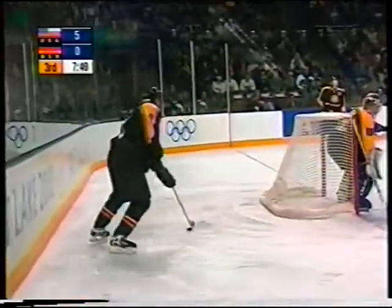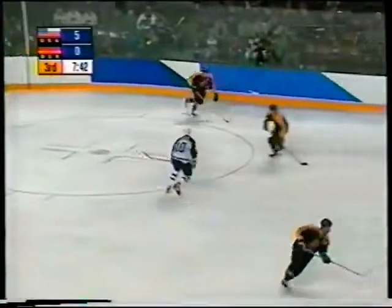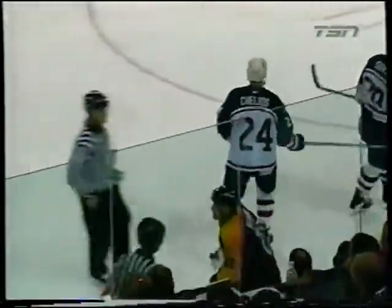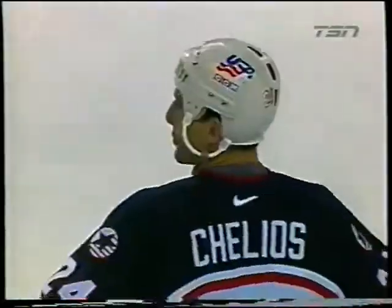7:30 gone in the third period. Shots are close, 27-25, but the USA now is just back there and coasting. They'll win this game and move on. They have their hopes high, as you know, for the big medal in these Olympics. But it will not be easy.